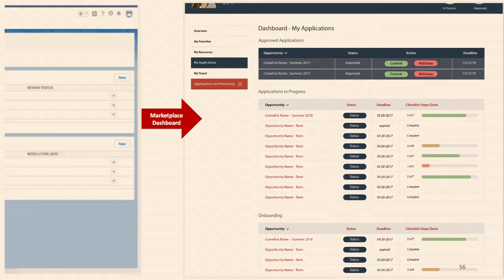This is kind of like a headless type thing, except basically we render a set of JSON data that we get from that Salesforce endpoint, and then in the JavaScript layer, we put everything together here. There's a twig file involved. So the user can see their approved applications, applications in progress, the status of all those applications, deadlines.